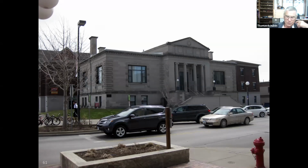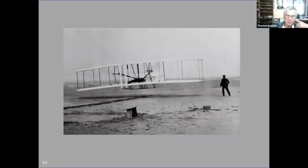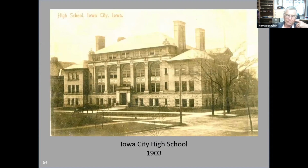When this library was built, for the year before, the Ford Motor Company was founded. The Wright brothers made their first powered flight in their Wright Flyer. And Iowa City High School, later to become Central Junior High, was built.